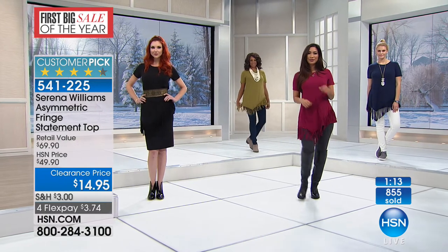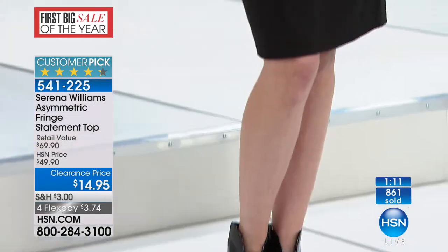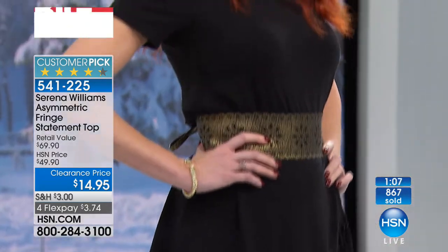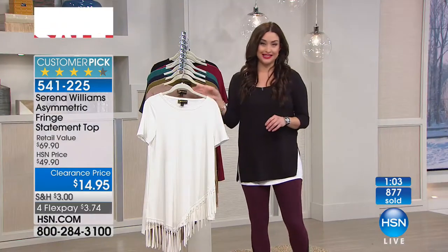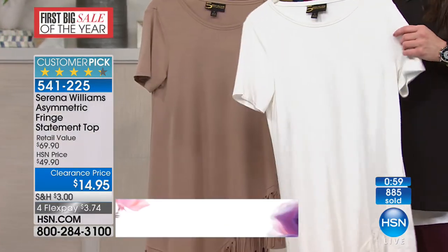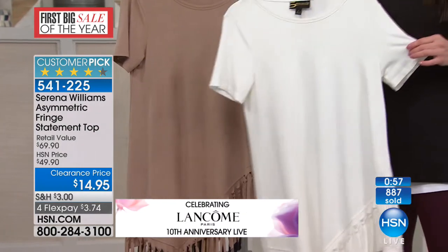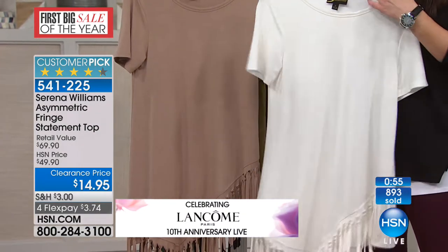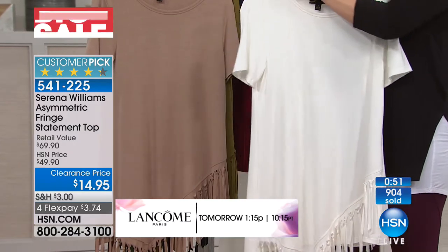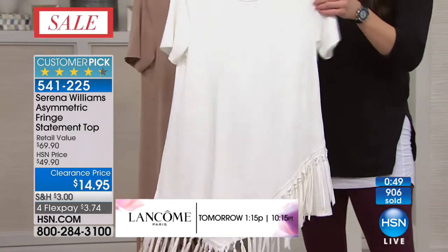However you wear it, you're wearing a top that was originally $50. Tonight, just for our big clearance event and our final quantity, $14.75. It's so amazing. Okay, now we're down to extra small, small, and medium. This will sell out. Do we have all the sizes in ivory? Extra small through extra large in ivory. Okay, that's fantastic. Thank you, Rocky.